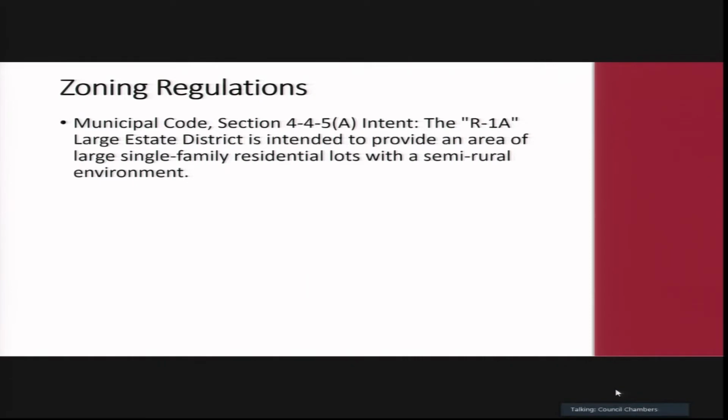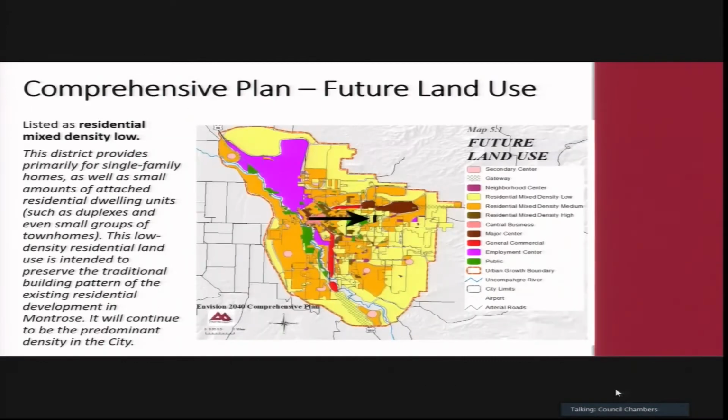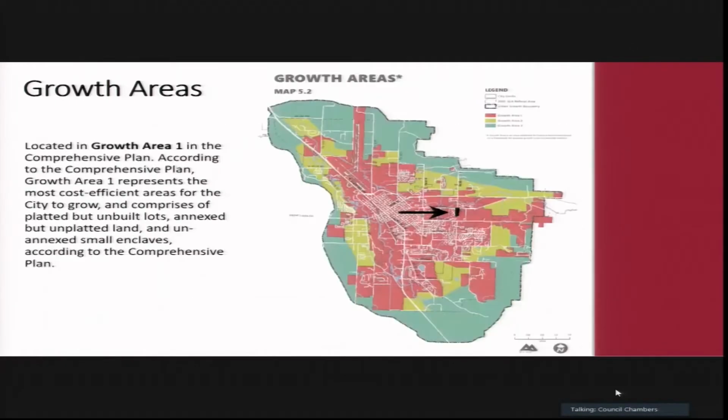According to our municipal code, the R1A Large Estate District is intended to provide an area of large single-family residential lots with a semi-rural environment. This is the annexation map, which shows the property that will be annexed with this application, as well as the contiguity to city limits. According to our comprehensive plan, this area is designated as Residential Mixed Density Low, which provides primarily for single-family homes and possibly duplexes or townhomes.